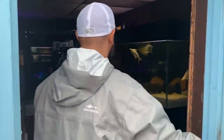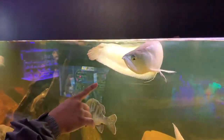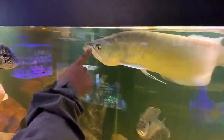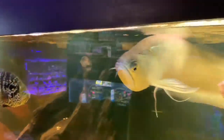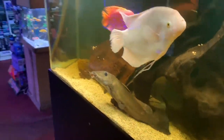Oh my god. Do you see this? Look at the size of this arowana. This arowana has the most droopy drop eye I've ever seen. Look at it, look at me. This jag is full grown. This thing is insane. Look at the size of the giraffe nose. Everything is so big, guys.